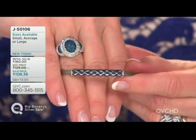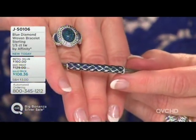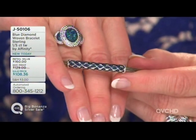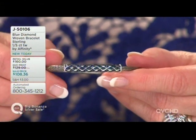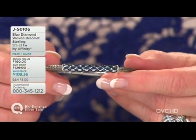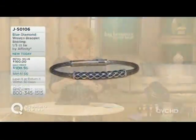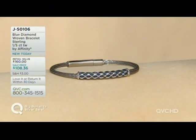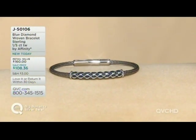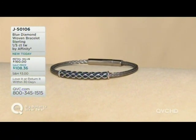You see the blue of the diamond ring I have on? And remember, this ring I have on is at an outstanding price, like $138. Here's this bracelet for $108, for like $250, or right somewhere around there. You've got both pieces that you could wear together. So really a gorgeous design, very, very strong, very sturdy. And in small, it would be about 6 3/4. Average would be about 7 1/4, and the large, an 8-inch wrist.